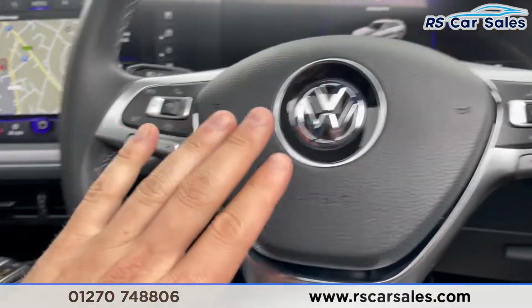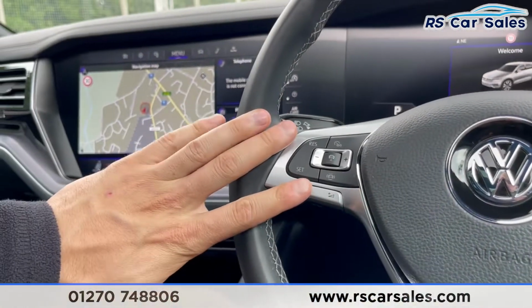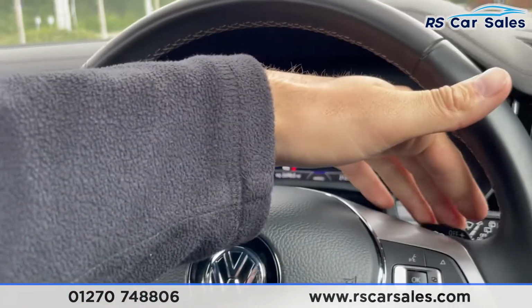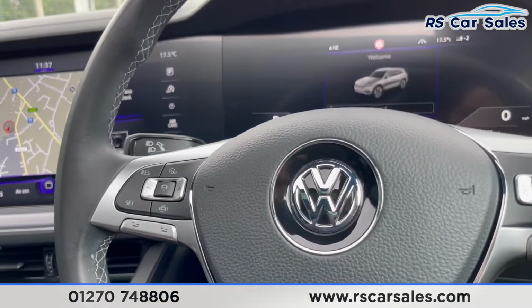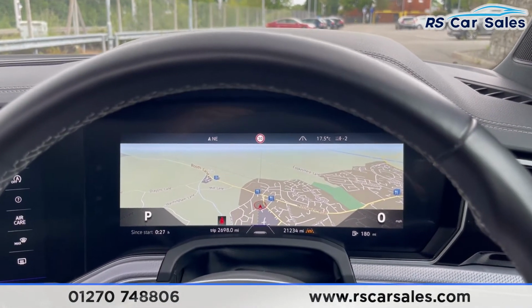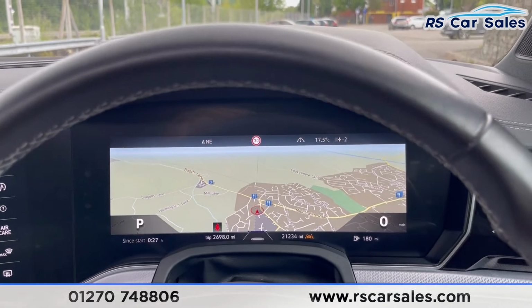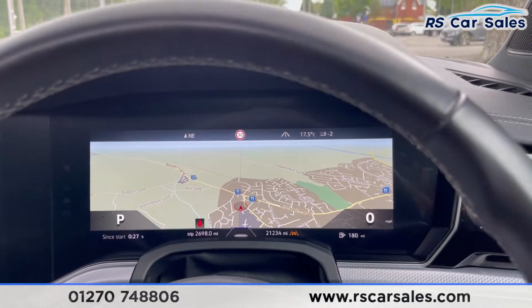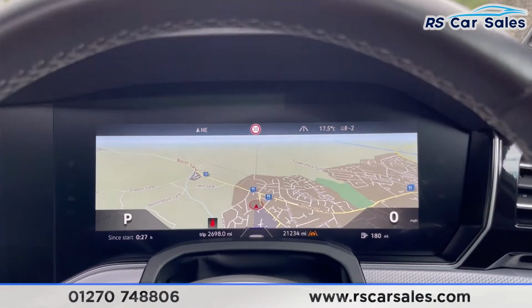Now we do have a multi-function steering wheel with adaptive cruise control and speed limiter on the steering wheel there as well. We also have paddle shift if we wish to take the car into manual mode. Now, as you can see, it is free from any warning lights on the dashboard and has covered just over 21,230 miles.